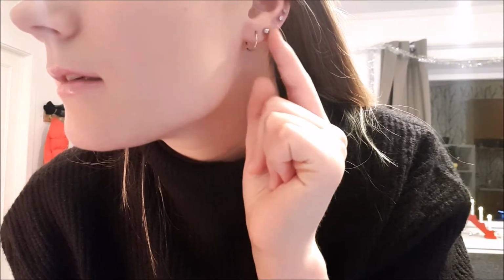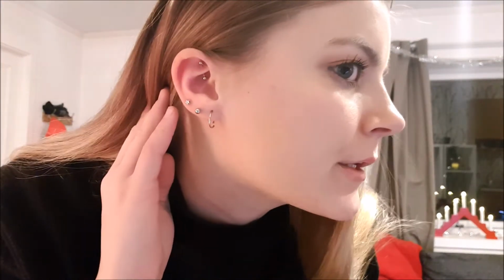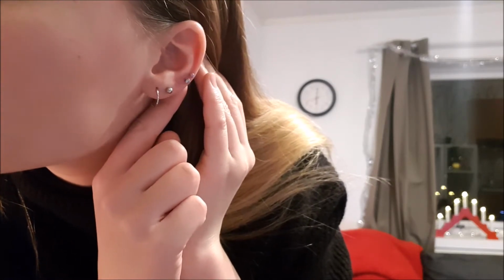and these are the low piercings. I have 6, but I don't use this one. This one is empty because it gets irritated very easily. I'm going to remove this plastic bag. God damn. There we go. I have a rook piercing in this ear, and I have 2 low helix piercings in this ear. They are quite irritated today actually, so I'm not going to touch it too much.